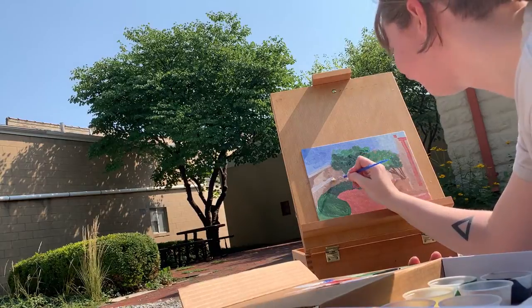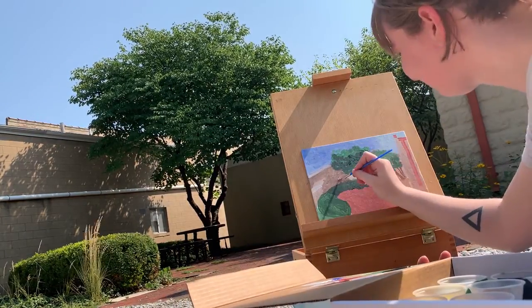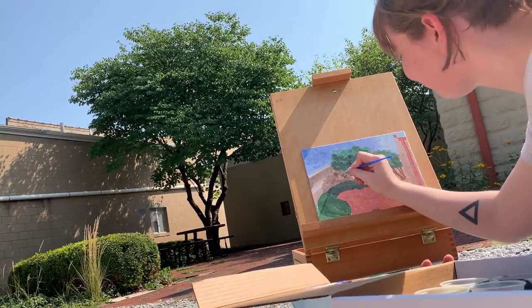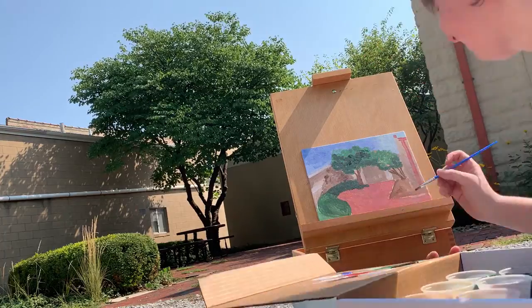Check out the shadow my big tree casts on the building it's in front of. To make these shadows in my painting, I use darker shades of my base colors. Remember, to make a darker shade of a color, add a little bit of black.